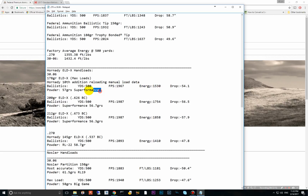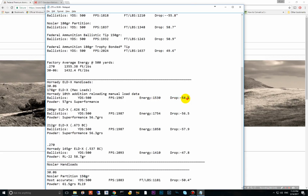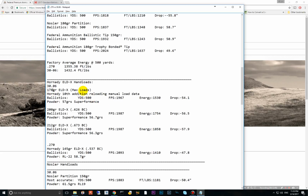So they don't have the correct load data in the 10th edition that I have. Hornady recommends you get the 10th edition for reloading this, but I was going off the AMAX information there, and it's not giving the performance that I'd like. I'm not sure on this, but I think we can get more than that, because if you look at the factory, it's 1570 from the factory with 10-inch less drop. So this load data, I'm not sure why it's not performing very well.